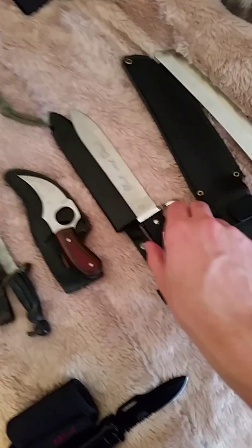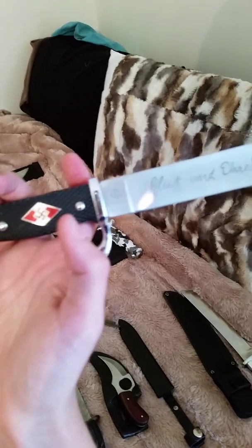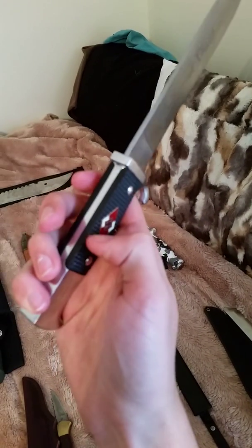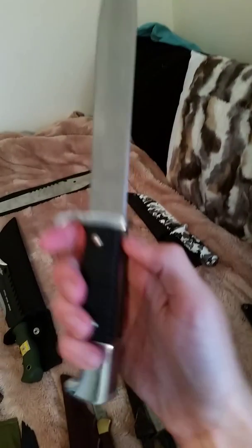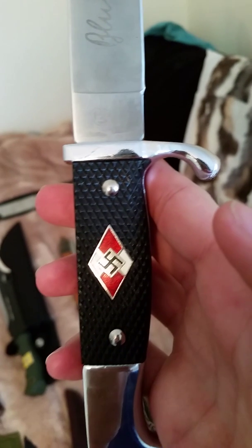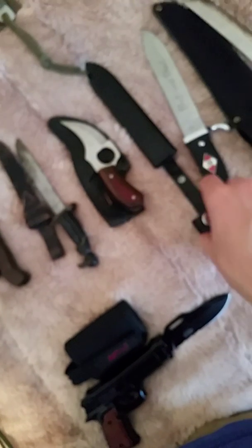That's the sheath. This is a Hitler Youth knife. It's actually a replica. It's the swastika. That's the sheath. Very flimsy.